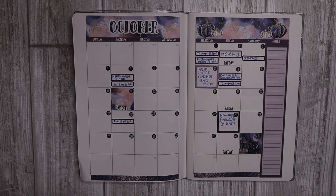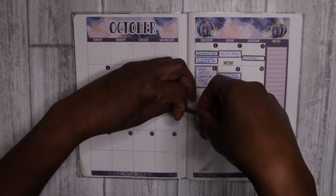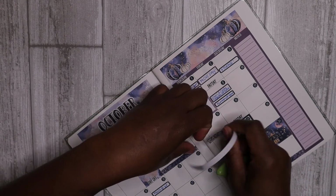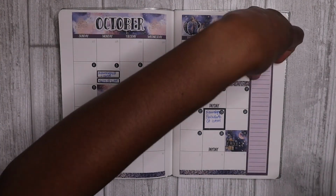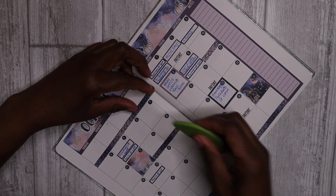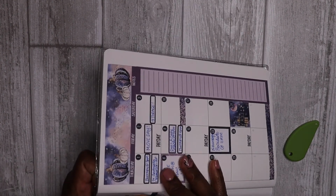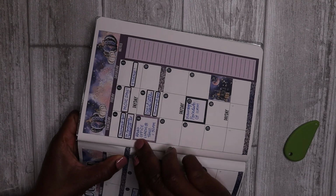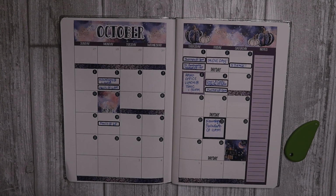And so far, that is all in terms of events for the month, but I'm pretty sure this will get filled up a little bit more before the end of the month. I wanted to add just a little bit more washi. So that is my October calendar for now, and it really turned out nice.